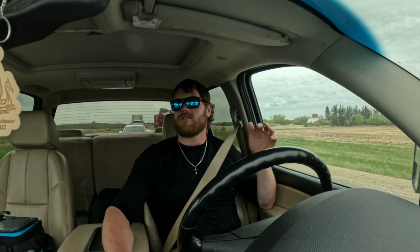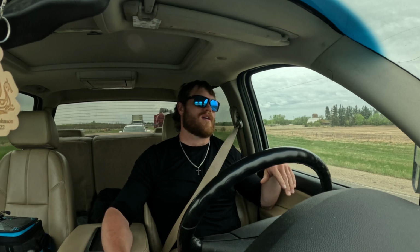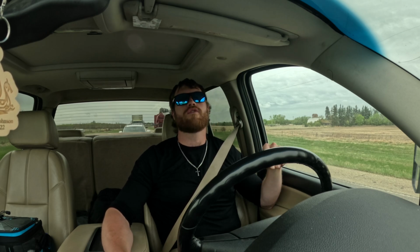Not really sunny, which is great. I'm not boiling in here. It's not raining right now, which is great because I'm not getting just moistened in here. So overall, pretty good day, pretty good roads. It's a good old time.